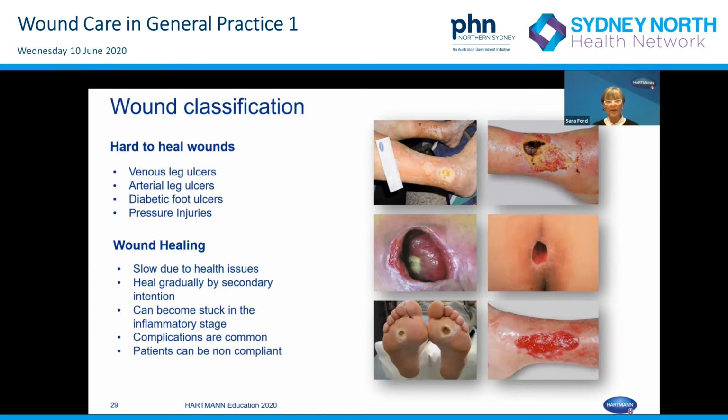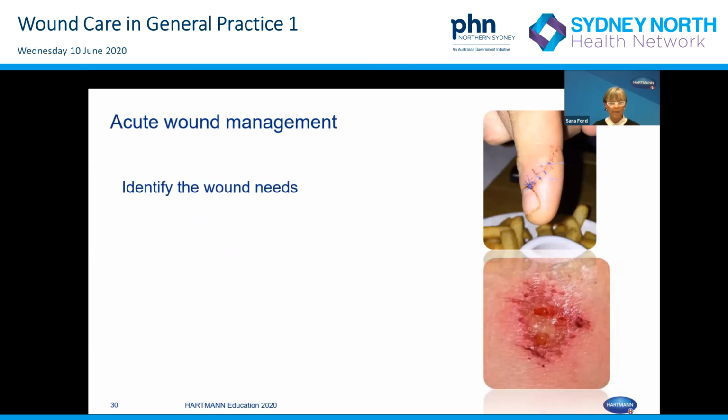And I didn't say it, but complications are common. So, managing an acute wound. When you have completed a holistic assessment, it's time to look at the needs of the wound.